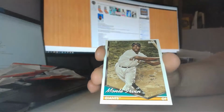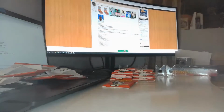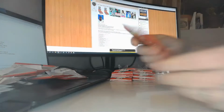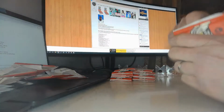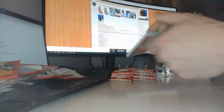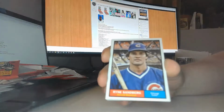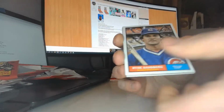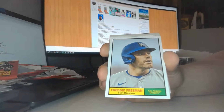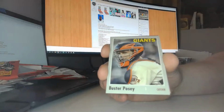Bo Bichette for the Toronto Blue Jays, and a Monty Irvin for the San Francisco Giants. Last pack in row number 2. We have a Rhino for the Cubs. Willie Adames for the Milwaukee Brewers. Freddie Freeman for the Dodgers. Buster Posey for the Giants.